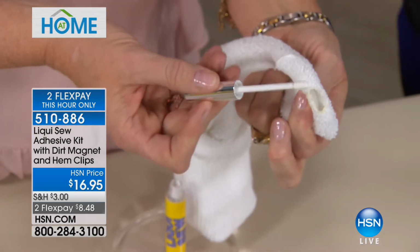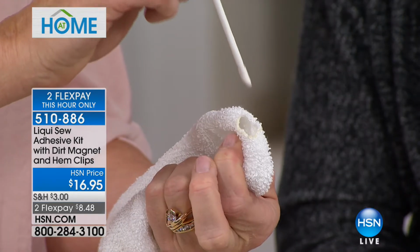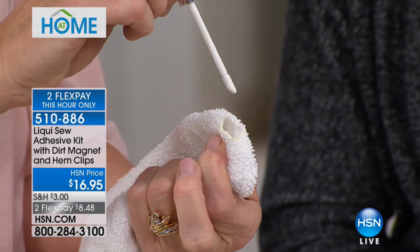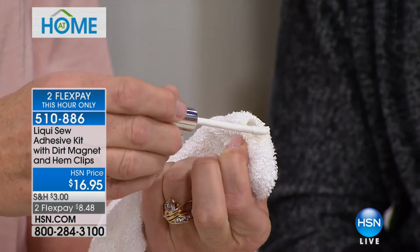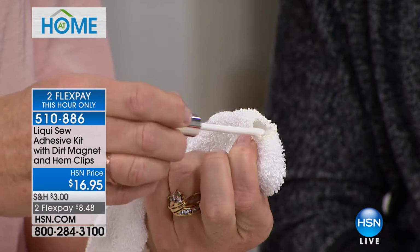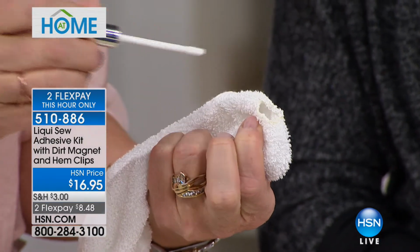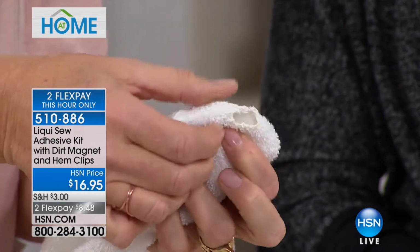With Liquisew, we're going to take an applicator. This comes with the kit, and you can see it doesn't drip. It's completely no mess, and we're just going to put it right around the edges of the hole. Now, this is what we call our link and lock technology. The Liquisew is all natural. It goes on white, and it's going to dry clear.